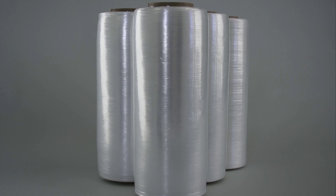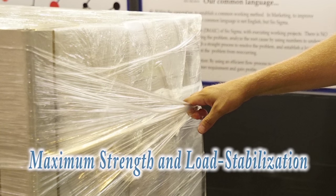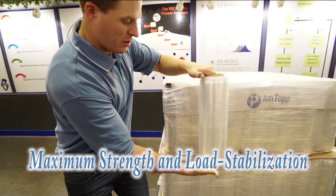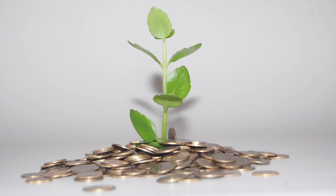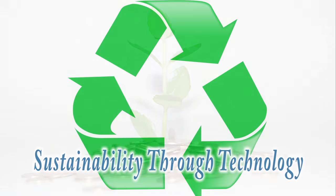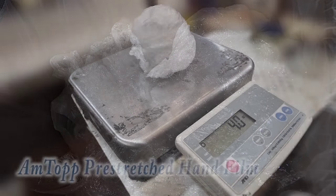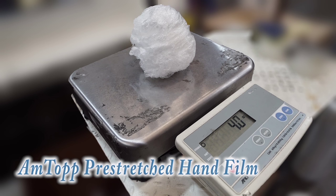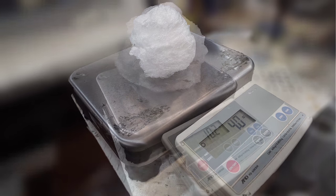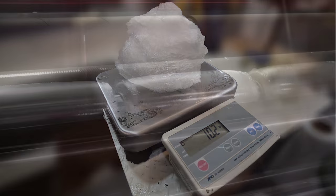Amtopp has designed and engineered a new premium pre-stretched hand film with four strategically located manufacturing facilities across the United States. Amtopp pre-stretched hand films are designed for maximum strength and load stabilization with reduced consumption and environmental impact, minimizing the carbon footprint. Amtopp pre-stretched hand films reduce the plastic film required to stabilize and unitize a pallet load by as much as 40% versus traditional conventional hand films, thus reducing cost with maximum strength.